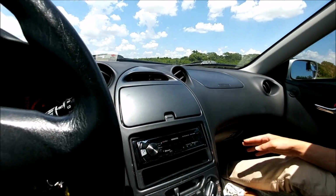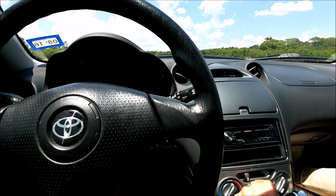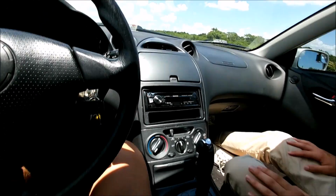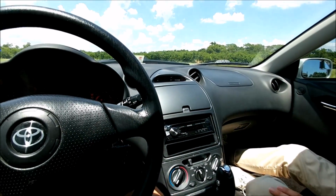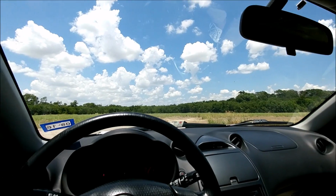4 AC vents. The AC works. It is extremely nice. Heater is extremely nice as well, like Texas. E-brake. You can do sweet drifts in a front-wheel drive car. Of course. And that's about it for the interior.